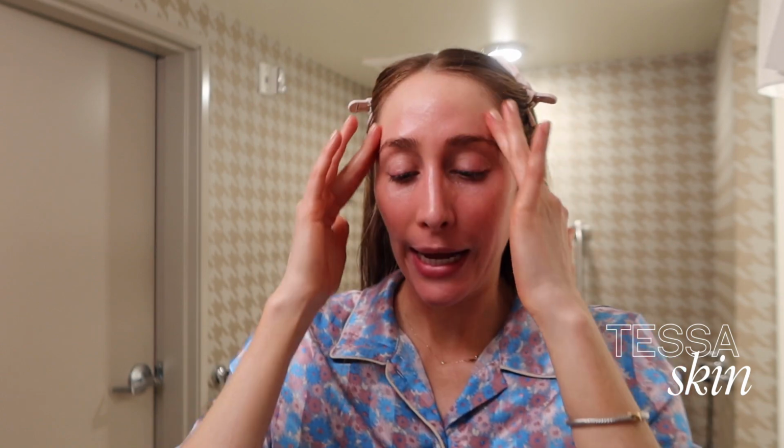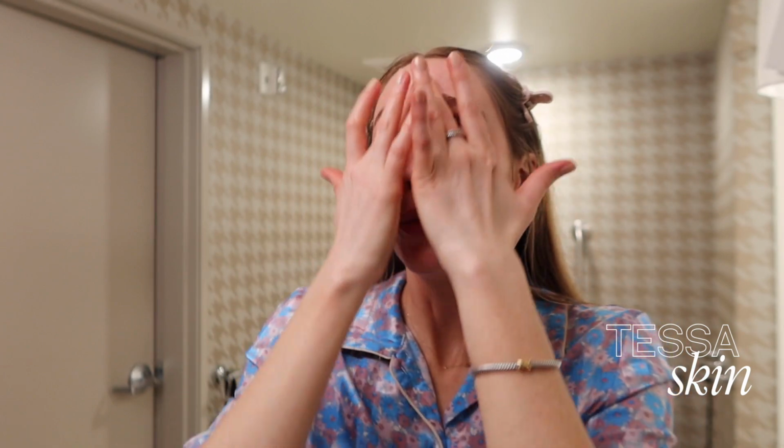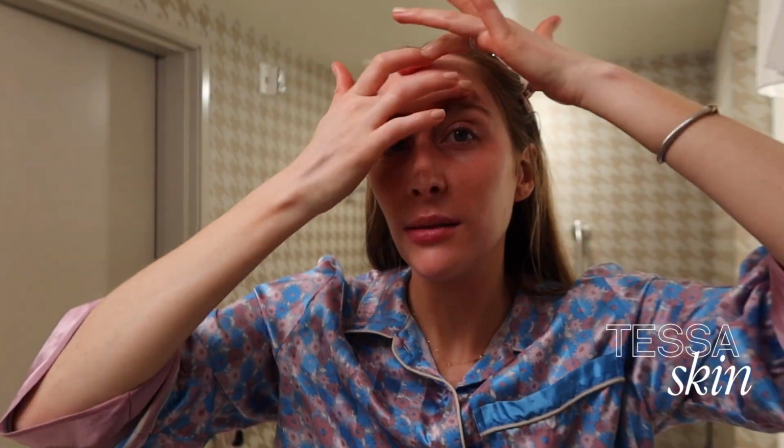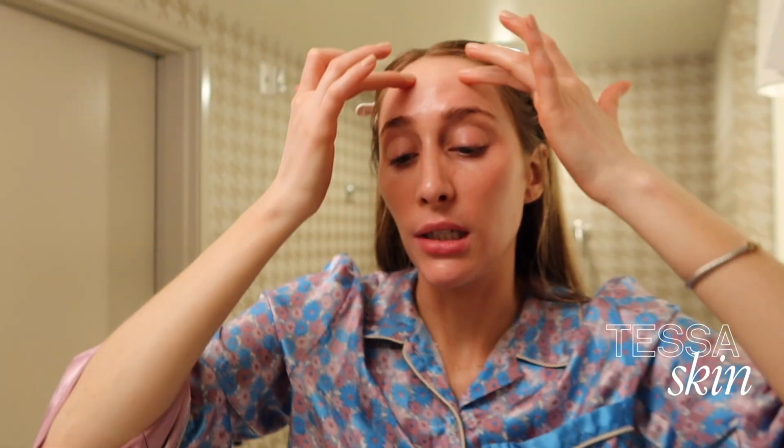I don't think you need fancy tools. They're amazing if you have them and you know how to use them, but your own two hands are also a phenomenal tool to help boost collagen, and especially if you are at a place where you're not struggling with severe acne or rosacea, most people can really benefit from working more facial massage into their routine. I feel like I look a lot better when I do a couple minutes of face massage. Now I'm just doing some little X's across the forehead. I find my makeup looks better too.